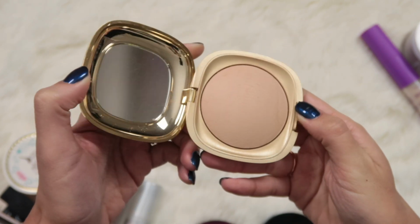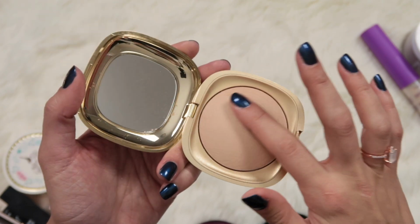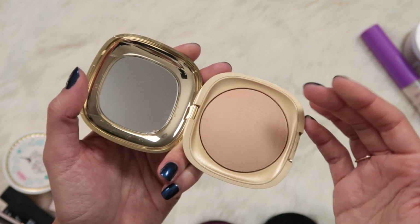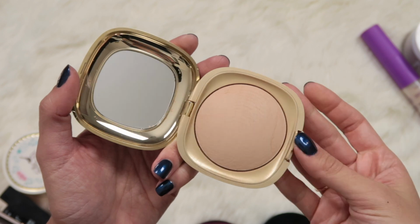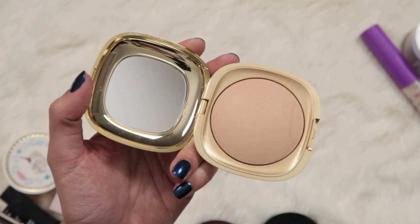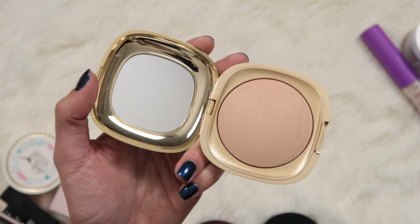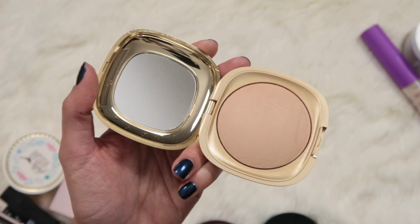This I just recently picked up, so I don't think I'm going to declutter this. Since it's a baked powder, it's very firmly pressed and feels soft but very dry to the touch, and I feel like it actually gives your skin a really nice satiny finish. So I've been enjoying this since my skin has been a little bit less crazy oily recently, for just lightly setting down my makeup without making it look too matte.